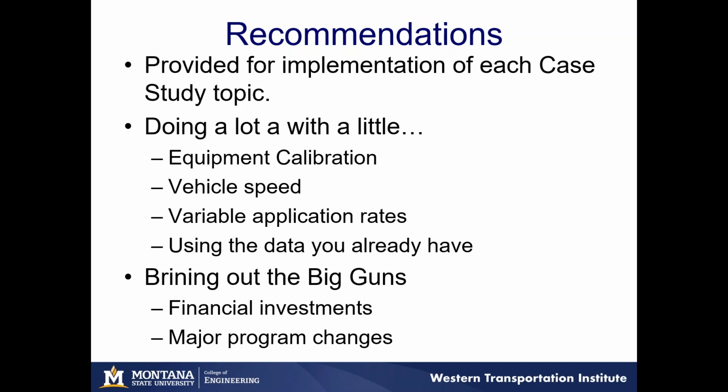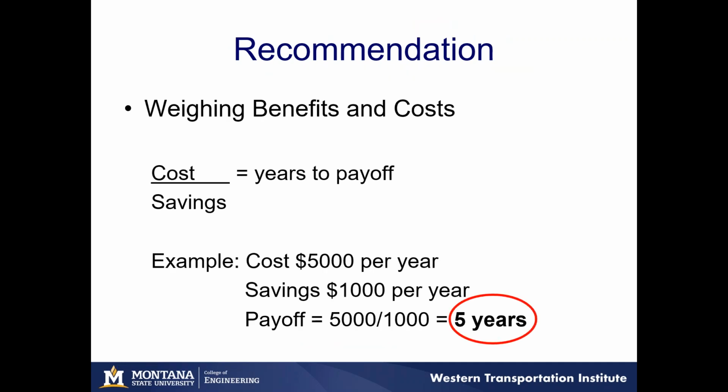guns. You need to look at what sort of financial investments we could make to really improve our program, or what sort of major program changes from the top down and bottom up need to happen at this point in time. And so we go over examples of that as well. And one of those is looking at benefits and costs for investment. And what I wanted to show everyone is that a cost-benefit analysis can be really complicated, but it can also be really simple. And so here's just an example.